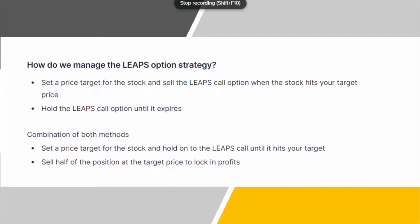The second option is to hold the LEAPS option until it expires. This is a more aggressive approach and it leads to bigger growth and bigger profits if the stock continues to go up in price. However, it also carries more risk because you're letting the trade ride.